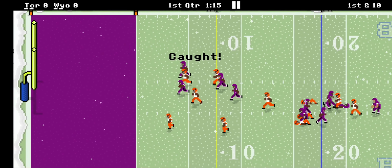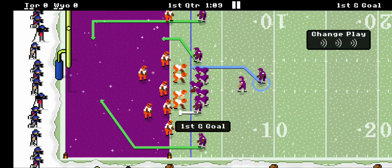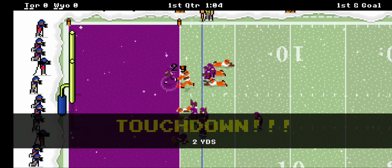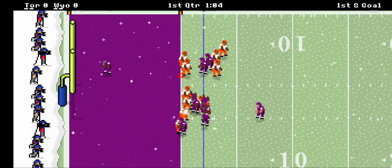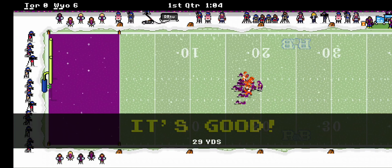Last year, the Wyoming Stalions struggled in the red zone. Let's see if they can start this year right with a touchdown. With a quick handoff, he avoids a tackle for a 2-yard rushing touchdown. And the extra point is good.